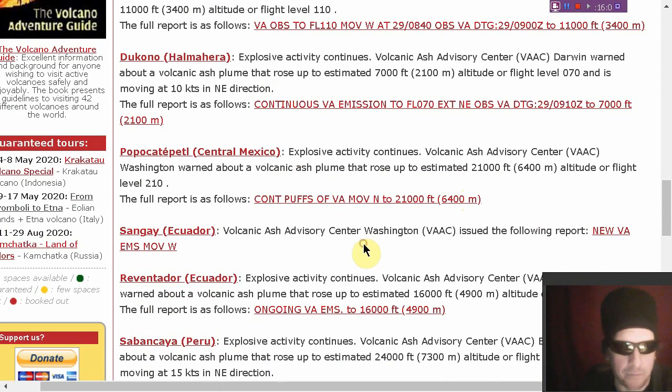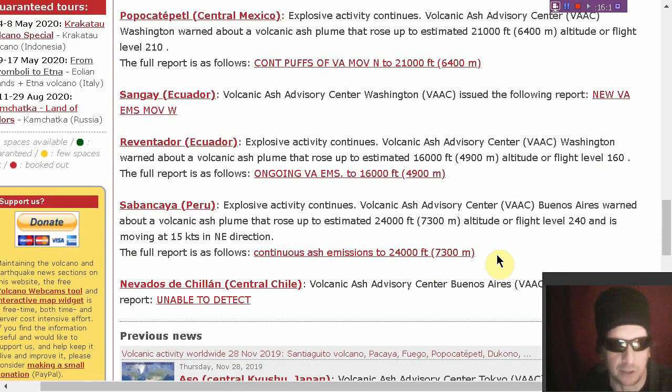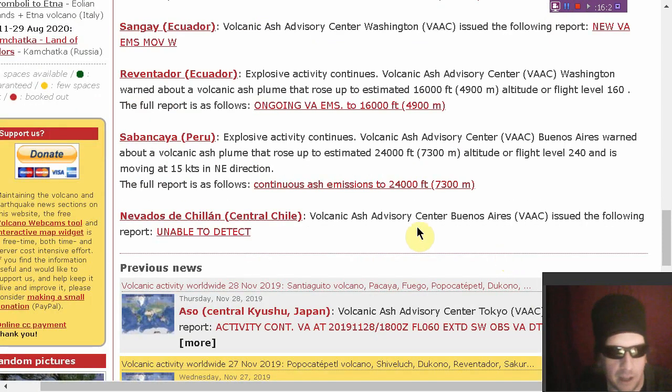Sangay, some new volcanic emissions moving west. That's volcanic ash, by the way. Reventador exploding. Flight level 16,000. Sabancaya exploding. Flight level 24,000. And not sure about Nevado de Chillán. Let's just say don't do the Fosbury flop over it.